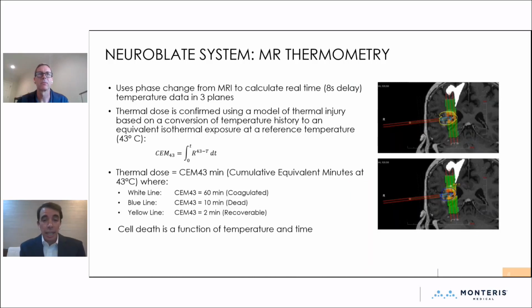Lasers have been used in oncology and in neuro-oncology, and there's been interest in clinical applications for many years, but we really didn't see their use until the advent or incorporation of MR thermometry. For those who are not familiar with this, it allows for real-time assessment of the zone of ablation and to titrate the treatment in real time to the patient and their individual lesion.